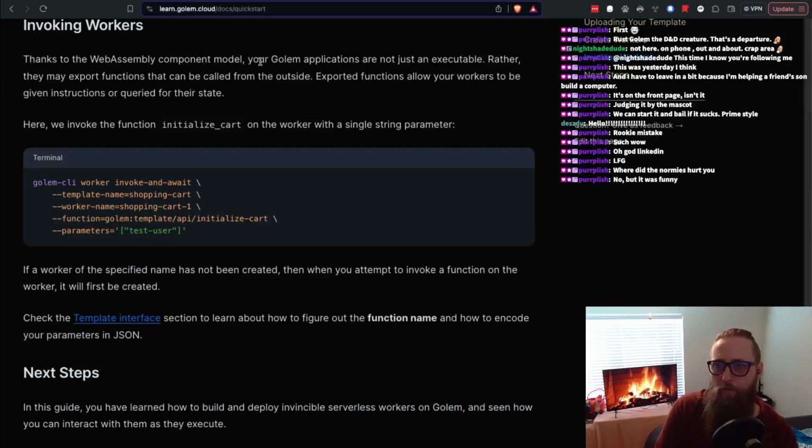The WebAssembly component model, your Golem applications are not just an executable, rather they may export functions that can be called from the outside. Exported functions allow your workers to be given instructions or queried for their state. Here we invoke the function initialize cart on the worker with a single string parameter. Okay. All right.